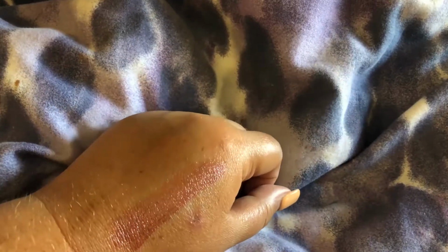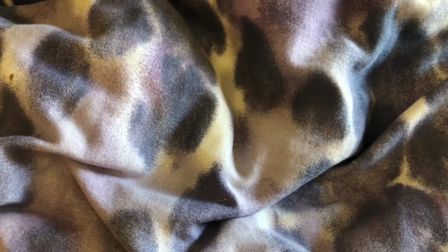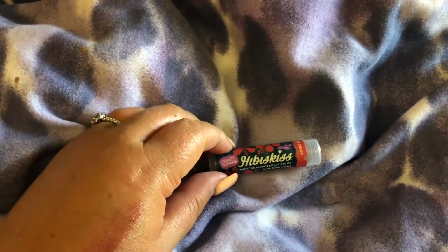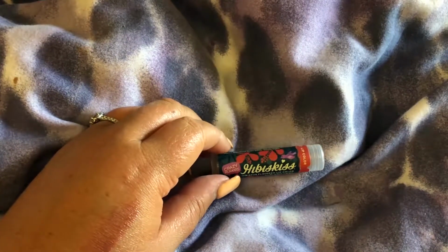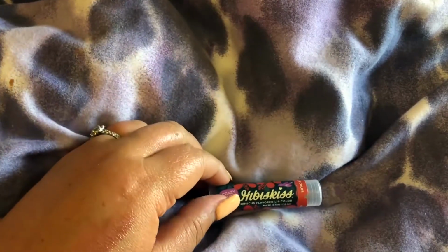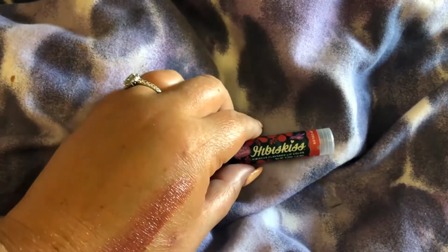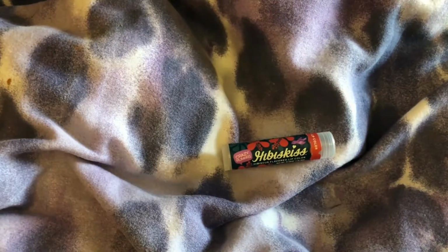It has all the good ingredients: jojoba oil, macadamia nut seed oil. So I love the name. I think it's cute, the hibiscus. And like I said, it's flavored with hibiscus. It also smells like it too, so it smells a little sweet.